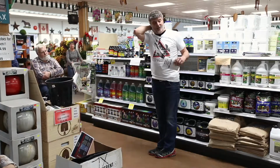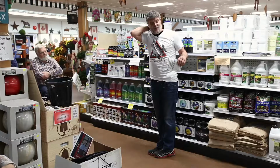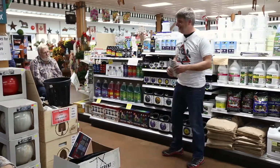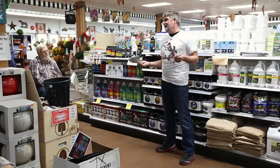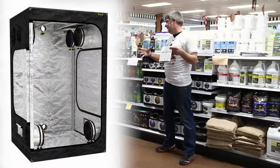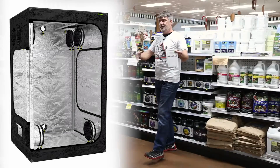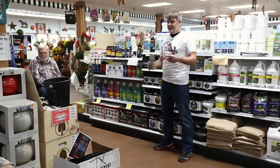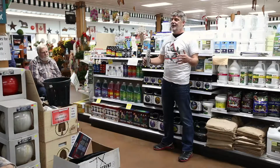I see you guys aren't going to carry tents yet, but I'm sure it will happen. You'll at least offer them, right? You've got to offer them. I think the majority of growers are going to be tent growers. I mean, it's a sealed unit. You can do it anywhere in your home. You could do it in your basement, upstairs, in your garage, literally anywhere. And it seals everything in that one unit.